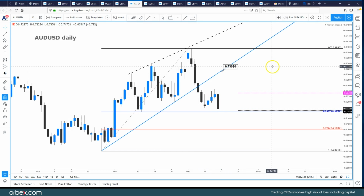So again, we will concentrate on it, and we will obviously highlight if we see any sort of medium-term reversals. But at the moment, I think euro dollar, sterling dollar, that dollar Swiss Fibonacci level, are better currency pairs to look at the beginning of next week.